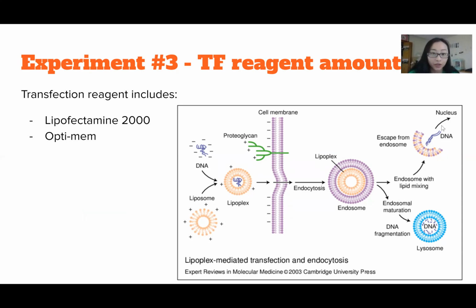So if there's too little, there might not be enough for each cell to have the DNA within it. However, if there's too much, it can be toxic to the cells and kills them. So we're trying to find the ideal amount or the ideal concentration that we should transfect the HEK-293 with.